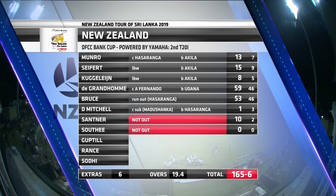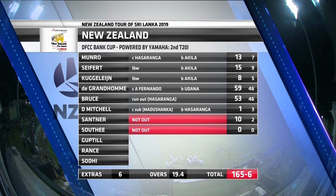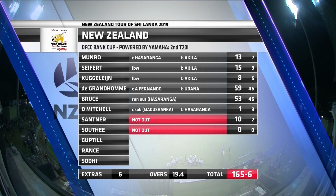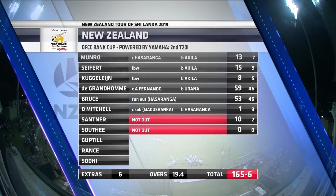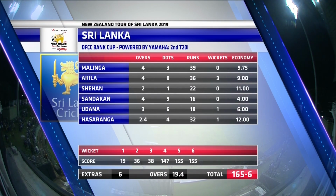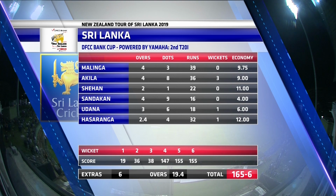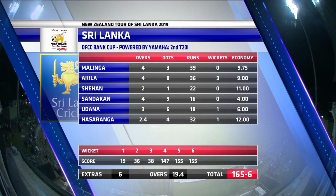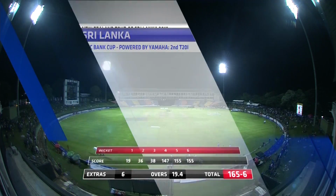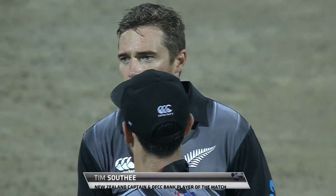They huffed and puffed, but always had answers. Today, their answers came in the form of Colin de Grandhomme, 59, and Tom Bruce, 53. But Santner, 10 off 2, made it very exciting at the end. Sri Lanka, well, Malinga was expensive. Akila Dhananjay got 3 wickets. Udana, 1, and Hasaranga, 1. Just not enough to get them over the line. Tim Southee, for his 2 for 18, and the way he led the New Zealand team, was today's man of the match.